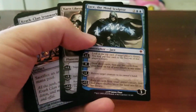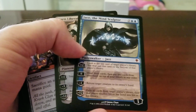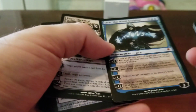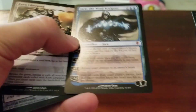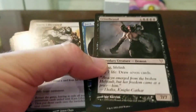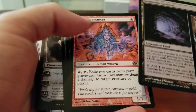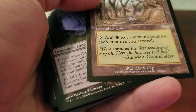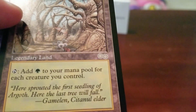Then we have the good old Jace, and I can just tell right off the bat, this Jace is nice. The real Jace has more green to it, but it still looks nice and I'd probably be fooled. I'd probably think this one was a real card, not the other one, but I'll show that to you next. We've got Gristlebrand, Lavamancer, again, a little issue with the red. Some darkening here. Gaea's Cradle looks pretty good, actually. I like this a little bit more, but again, those little gears look a little off to me.